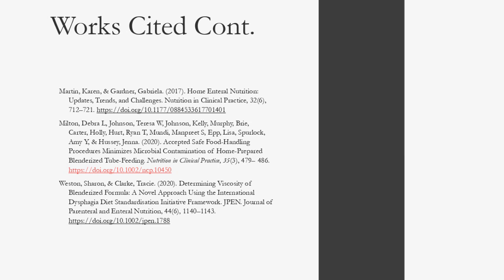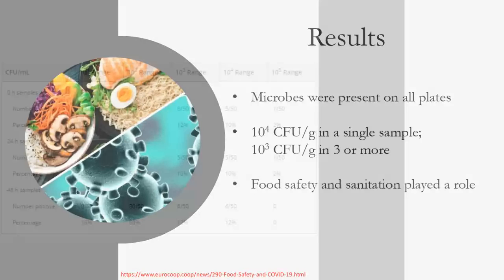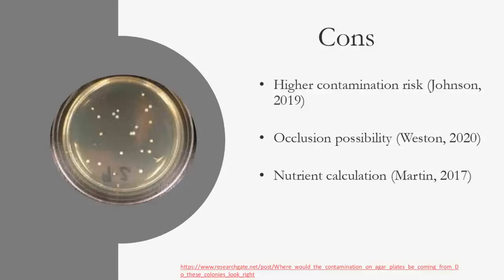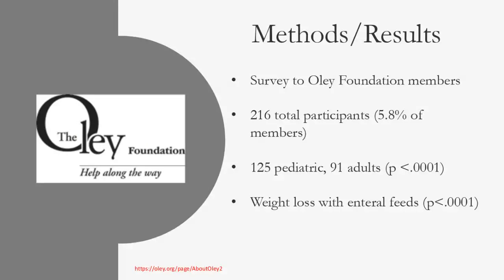I'm just going to ask instead of typing. This is Michelle again. In the first study, if I remember correctly, there was weight loss seen with the commercialized formula versus the blenderized. Was there any speculated reason why that may have occurred? No, that is a good question. I'll just go back to these slides here to see. As you can see, that last bullet point there, the weight loss with enteral feeds was more prevalent. And no, they didn't really say why.